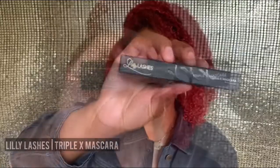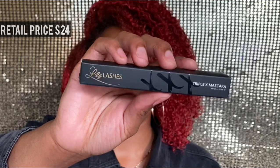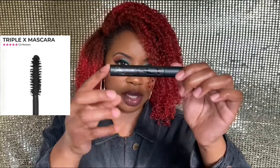So the next product in this box is these Lily Lashes Triple X Mascara. This is what the actual packaging looks like. Now I won't open it up because I'm actually using a current mascara right now, but this is really gorgeous. I just want to show it to you guys. Love this, and of course it's in black. It says Ultra Dark Extra Volume Velvet Finish Mascara. So that's what it says.